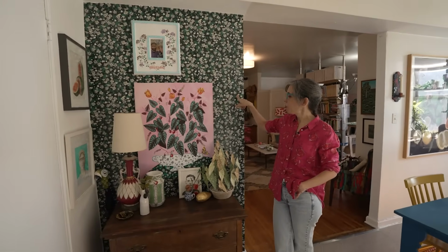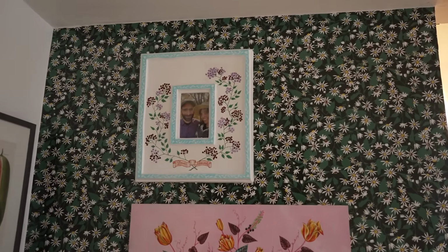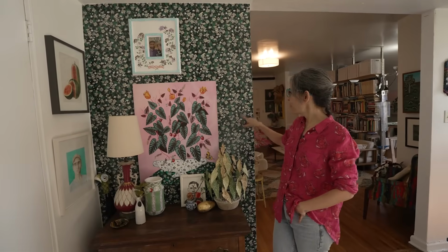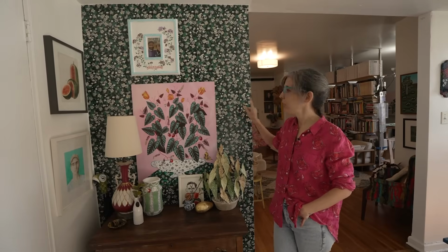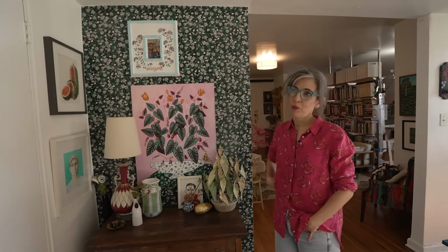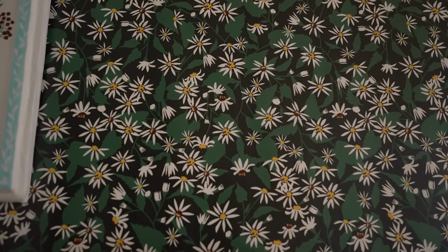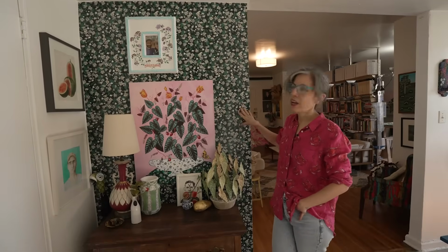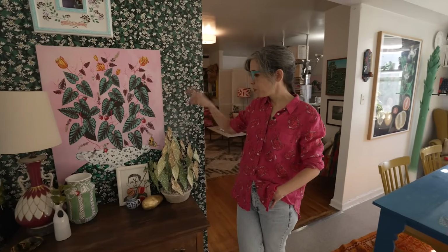So this wallpaper I designed, and this is up here temporarily, so don't look too close because it's not perfect. But this is up here temporarily because I wanted to try it out, because I just had it made on Spoonflower with my design of the white wood aster. You know, that native wildflower that grows in New York State and other places too? Yeah. And so I just got a small amount to try out here, and more of my paper plants.